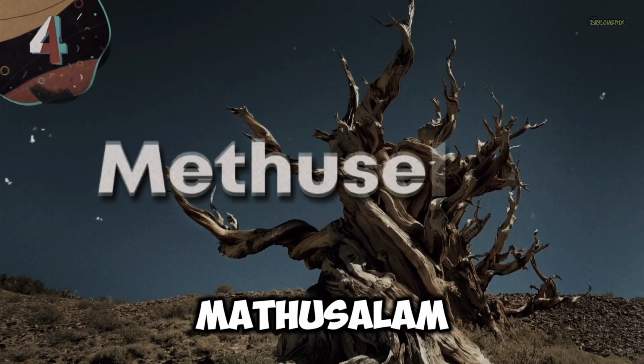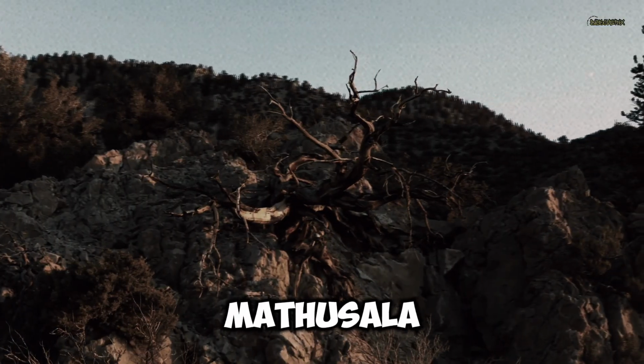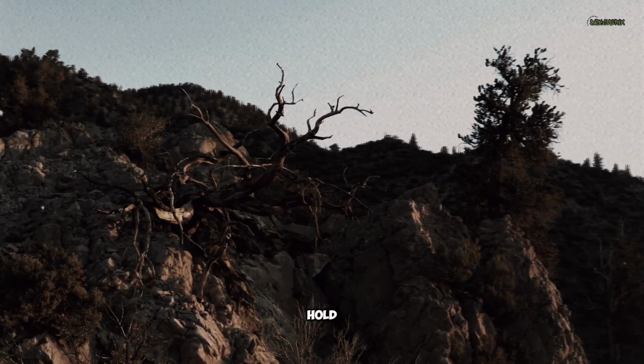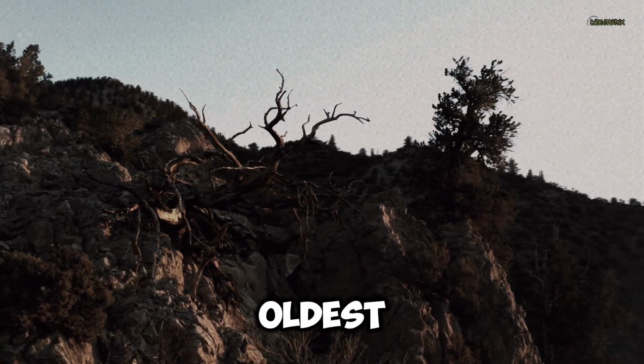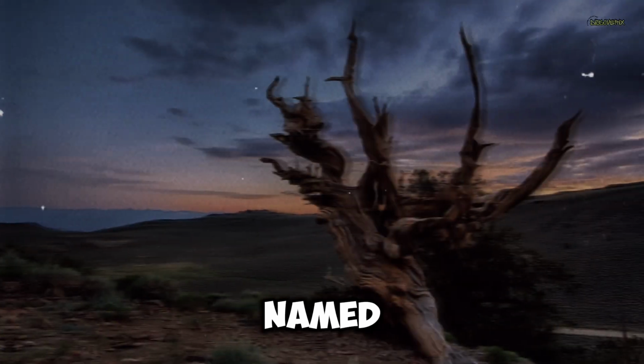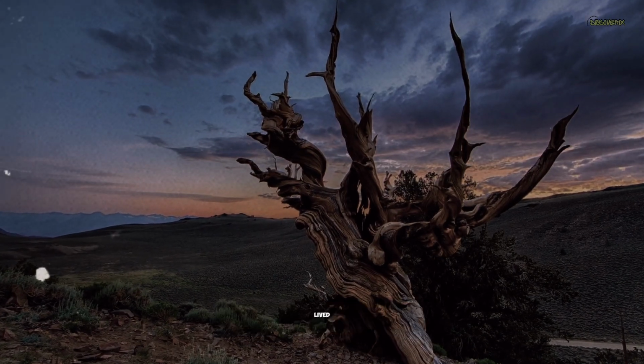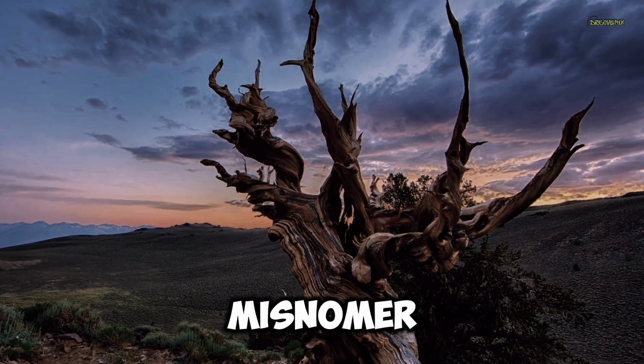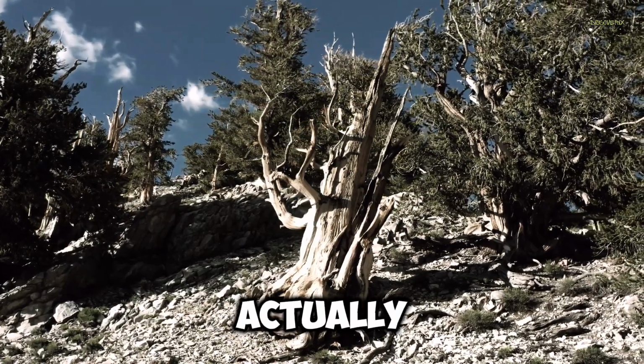Number 4. Methuselah. So I mentioned Methuselah earlier, and while there are plenty of old trees on our planet, the one that does hold the title right now for being the world's oldest is the one and only Methuselah. Named after the biblical figure who supposedly lived for 969 years, this nickname is a bit of a misnomer. That's because this special tree actually outlived him.